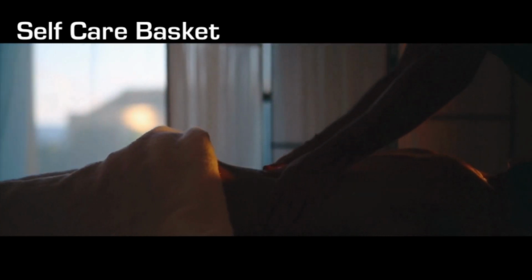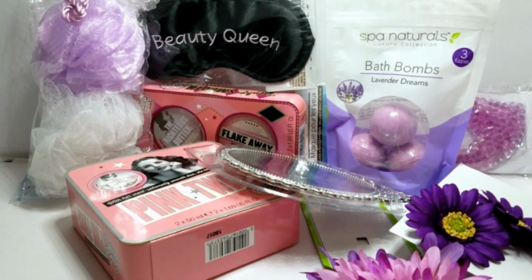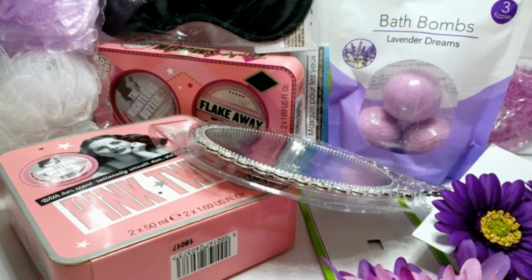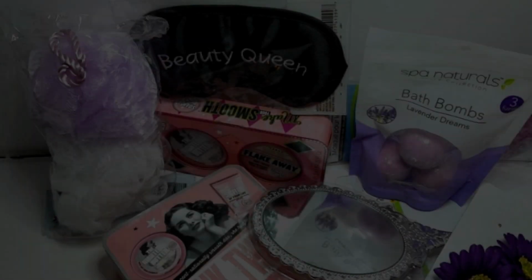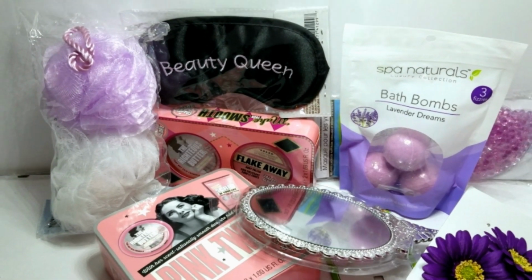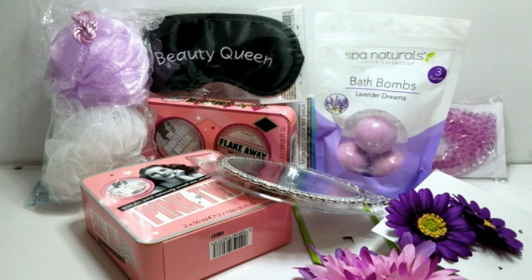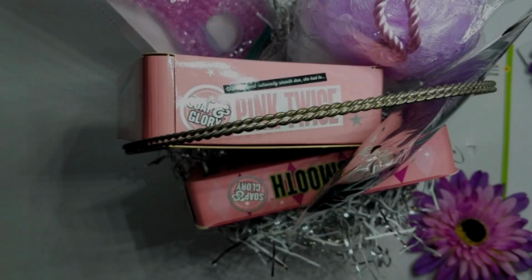The self-care basket. Now this has a few spa essentials like your loofahs, body lotions and scrubs, eye masks, and a few bath bombs. This is for a smaller basket, but if you have a larger one, by all means, go for the full-size beauty items, plus your candles, massagers, all the fun stuff.